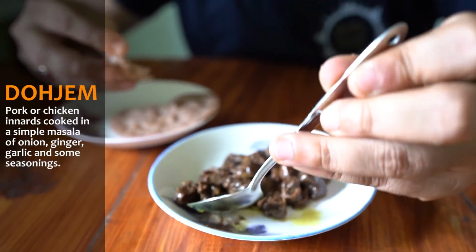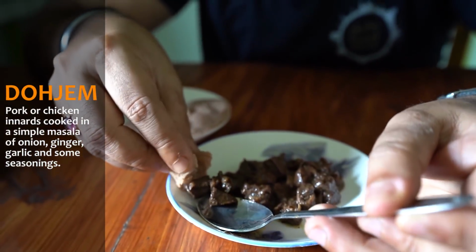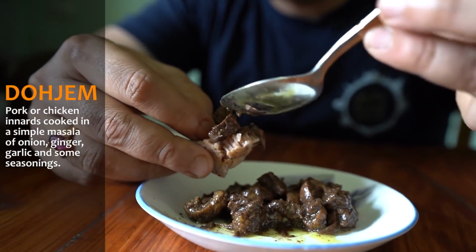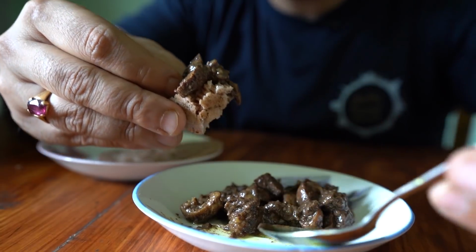And what is this dish? This is dojen. Yes, it's like intestines of pork. Yes, the intestine, and they have cut it into small pieces, and they just fry. It's good, and it goes well with the putaro. It's like a snack. Yeah, it's a snack, or people usually have it for breakfast, or maybe an evening snack when they get hungry.